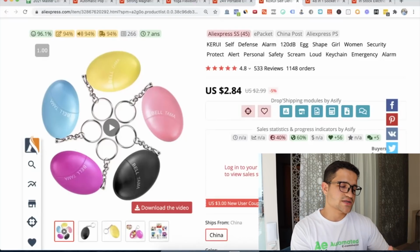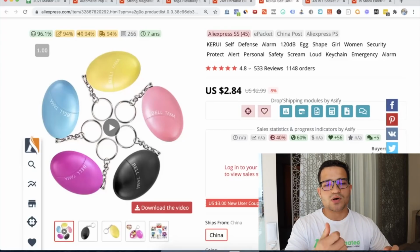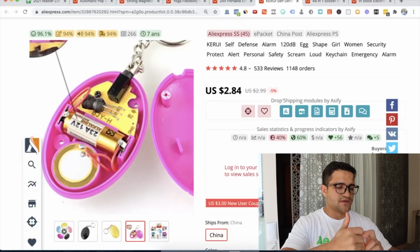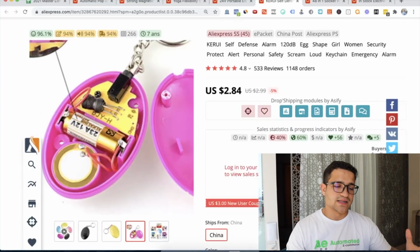It's selling about 10 to 20 per day of this little bell. So it makes a crazy loud sound, and it's just absolutely annoying. I'm not going to play the video here because it's just crazy, but if you go to the particular page, if you blow on it, or I think you tap it right here. So if you have the self-defense egg, you tap it on one side, it makes a crazy sound. A lot of people can hear it.